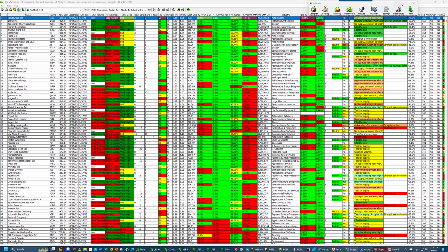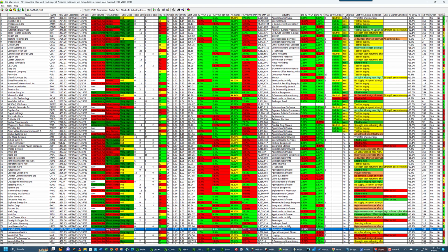I'm going to sort on this column right here, VPA signal. And this shows me all the stocks in the Nasdaq 100 that had a signal today. If there's a 0 here, that means there's a signal. Then I'm going to do a secondary sort, and I'm going to do it on industry.